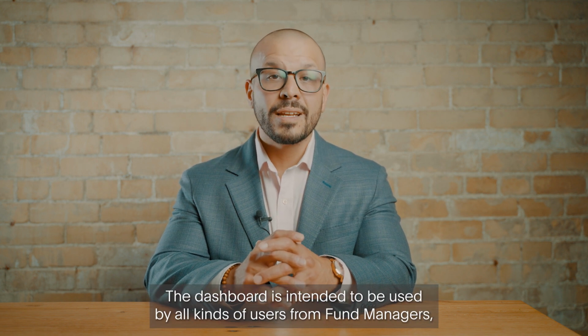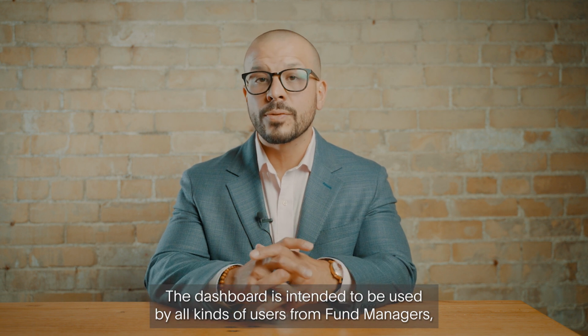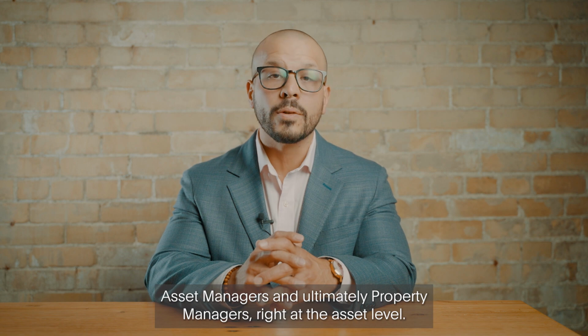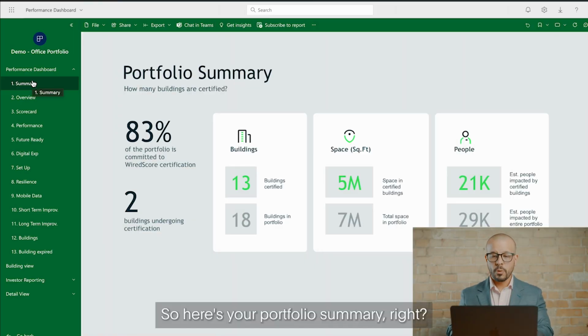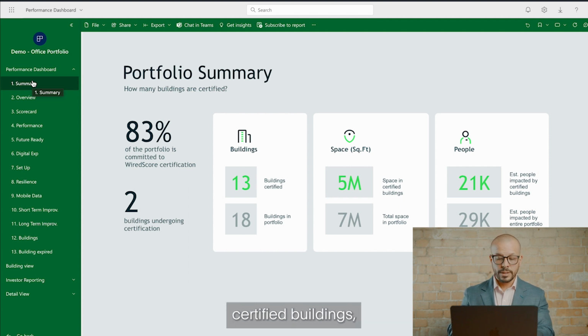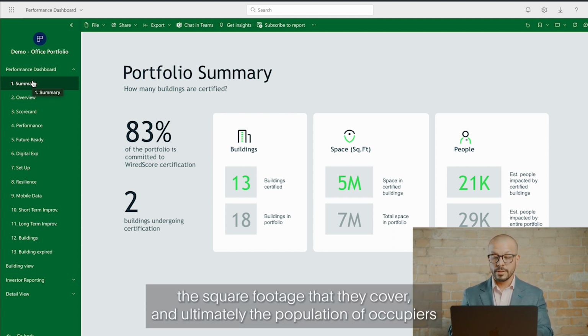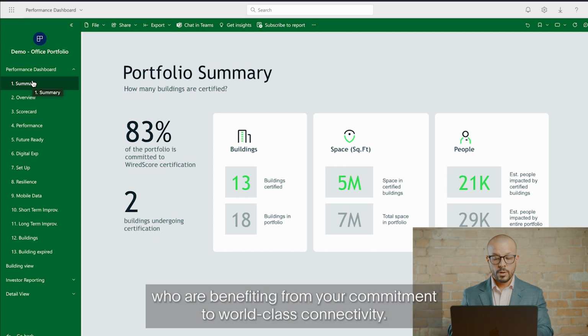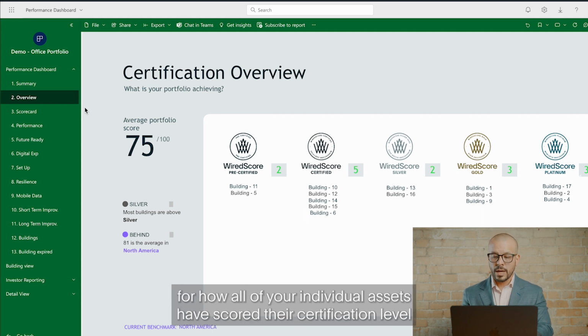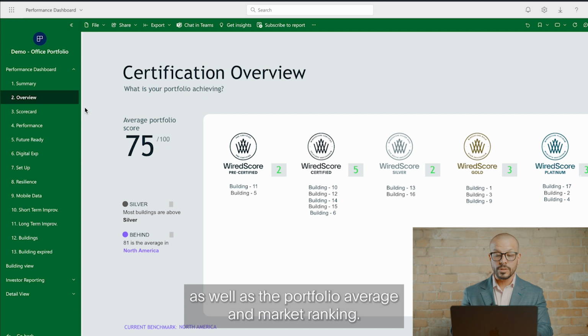The dashboard is intended to be used by all kinds of users, from fund managers, asset managers, and ultimately property managers right at the asset level. So here's your portfolio summary, right? This is going to be displaying the percentage of WiredScore certified buildings, the square footage that they cover, and ultimately the population of occupiers who are benefiting from your commitment to world-class connectivity. Now here in Certification Overview, you're going to get a sense for how all of your individual assets have scored, their certification level, as well as the portfolio average and market ranking.